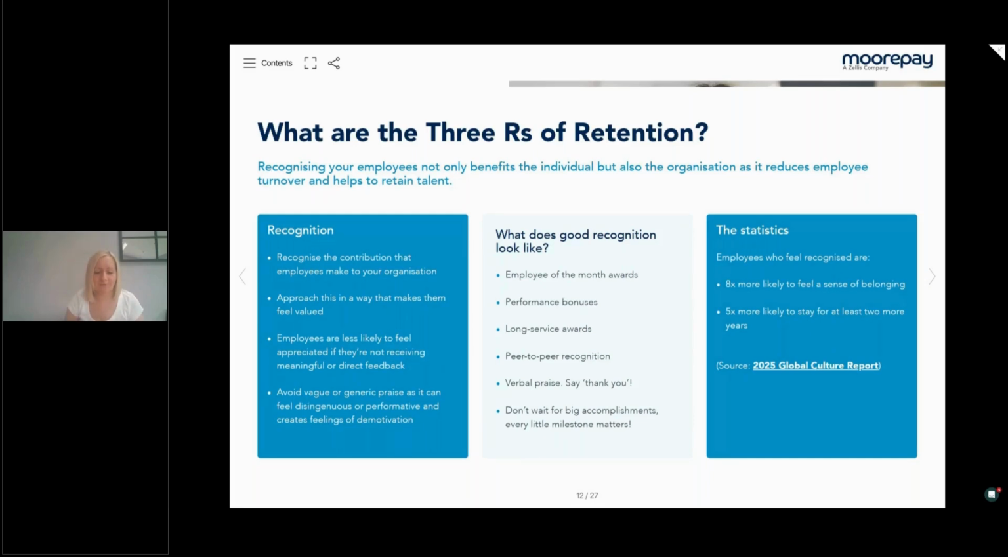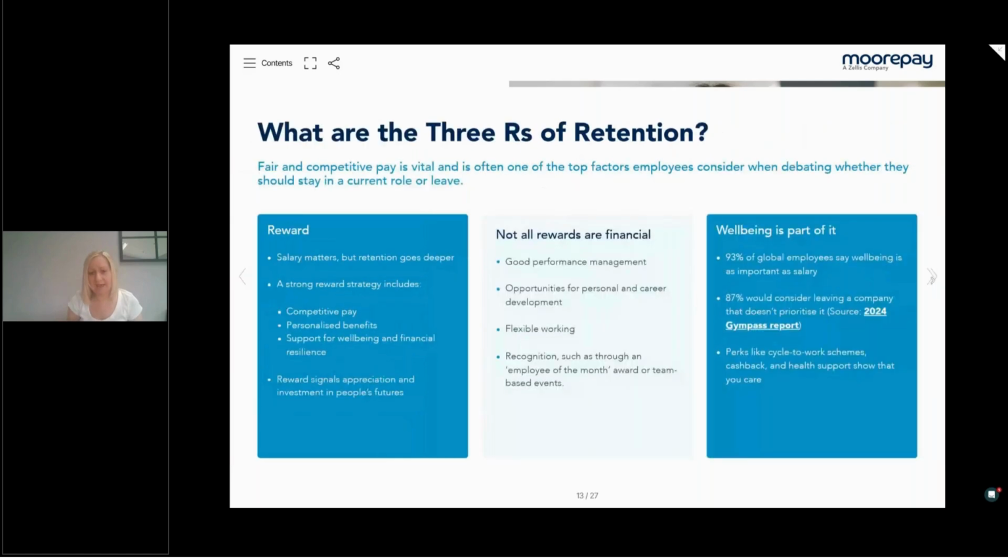So the final one of the R's then is around reward. When we talk about reward, though, this, remember, is beyond just basic pay. Reward is such a bigger concept than just the basic pay that an individual gets. And the best approach to this is thinking about a diverse strategy of reward.